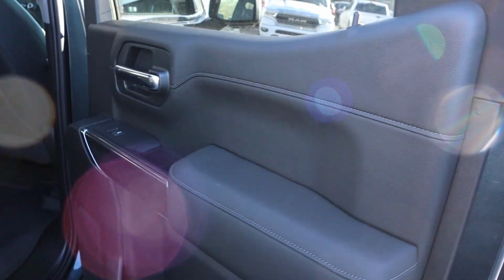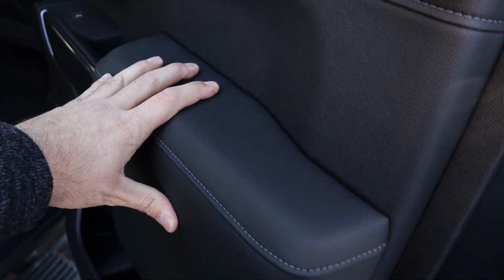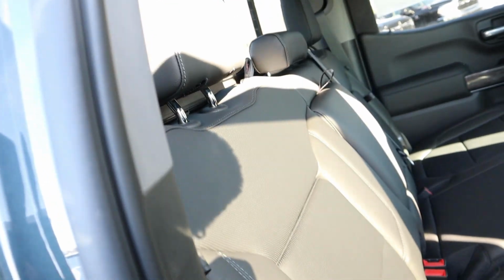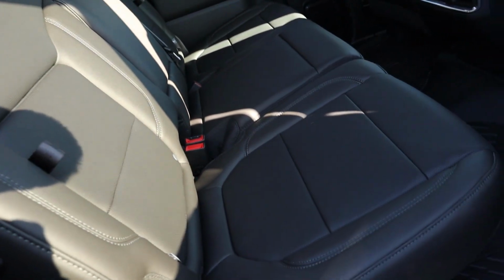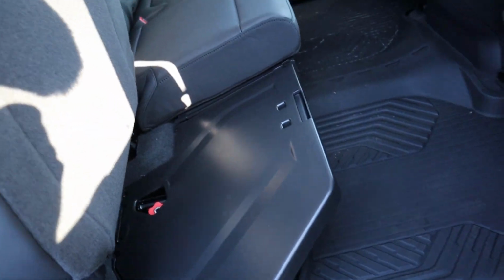Opening up the back of the Chevy here, we've got the door panel in the back. So you got kind of like this soft touch on the door panel, and then you got the little wood trim here. And here are the seats in the back of the Chevy. And then there actually are these little storage pockets behind the seats, which I think is pretty neat. Now, lifting up the seat, there is the little storage bins underneath for some extra storage. And, well, of course, we're going to pop in.